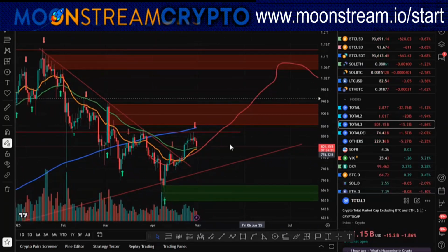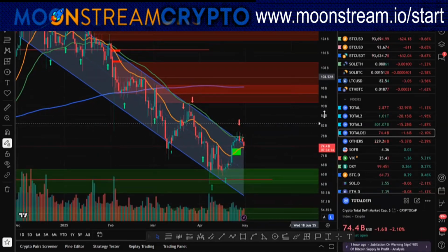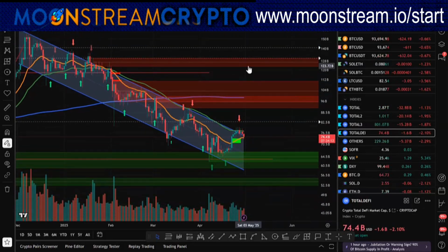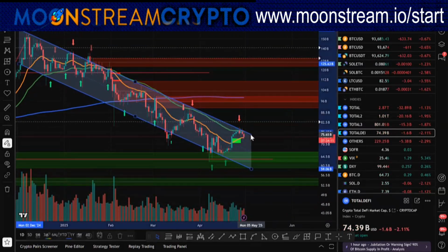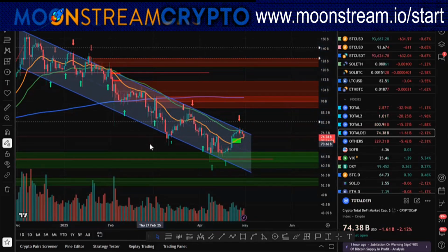We might need to retest a few times. This may chop around a bit. So we want to be careful with these altcoins for now, although there's some that are looking pretty good. DeFi, also a lot of sell pressure up ahead, and this downtrending channel not looking so good. We'll have to take another close look at Ondo Finance. I think Ondo is pretty much the only one I want to look at in DeFi right now.